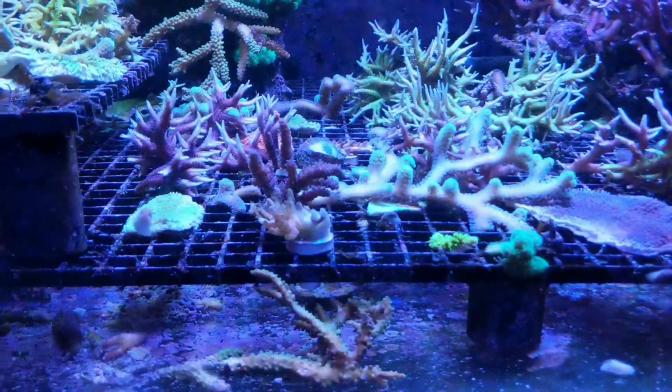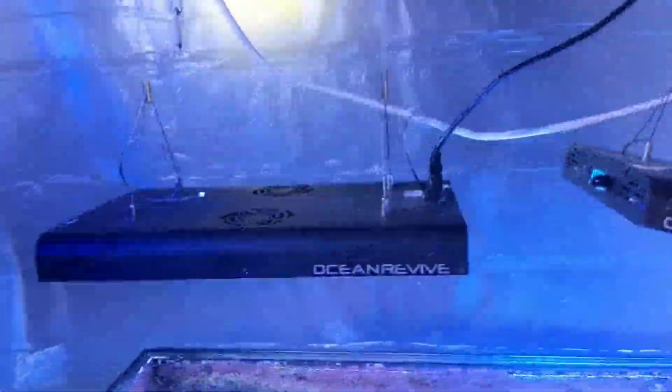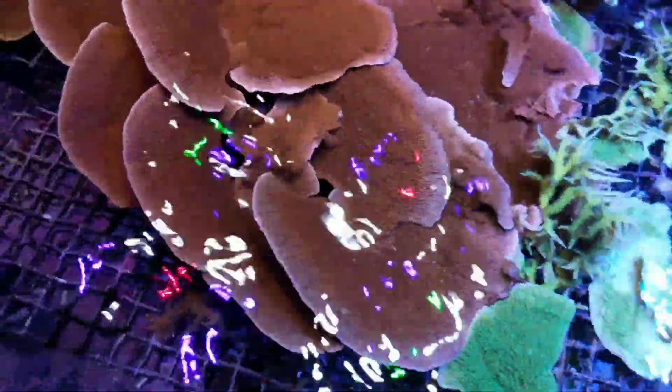Here's the frag tank. I have 2 Ocean Revive lights on this tank. One of them has no blue channel, so I put the one that has a blue channel on an angle to help the one that only has a white channel. Frag tank is mostly stuff that breaks off from upstairs, pieces that I want to keep, extra pieces in case something happens to the upstairs colonies.